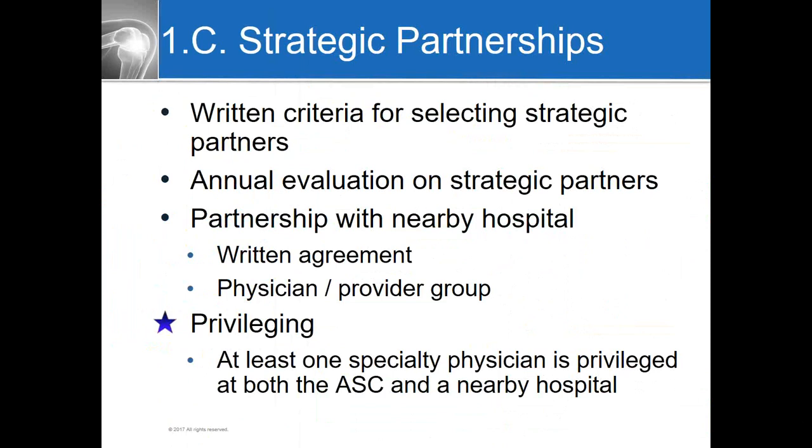Around the strategic partnerships, we will be looking to have you present and think about written criteria for selecting your partner and what that might be. We'll have an annual evaluation of your strategic partner. We're asking you to do that. Did they provide the service and the partnership that you had expected, etc. We will ask that you have a partnership with a nearby hospital, and many ASCs already do, but that this be a written agreement and that a physician and provider group be participating and or ready to accept your patient.